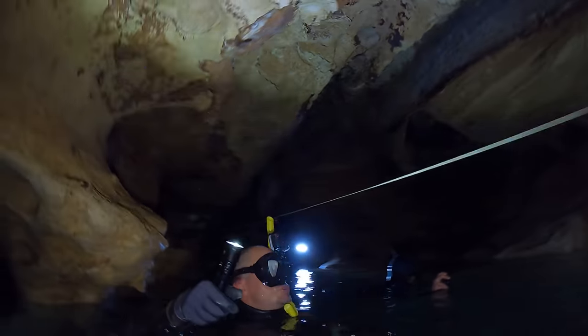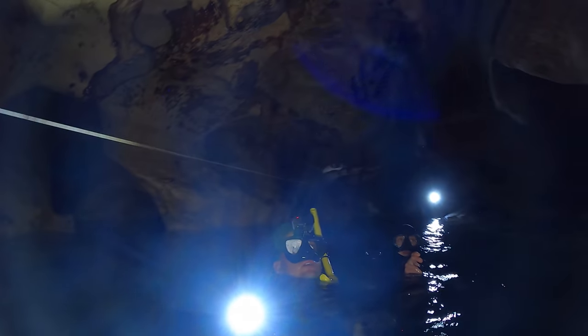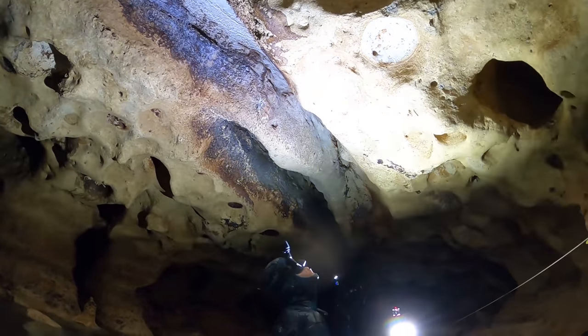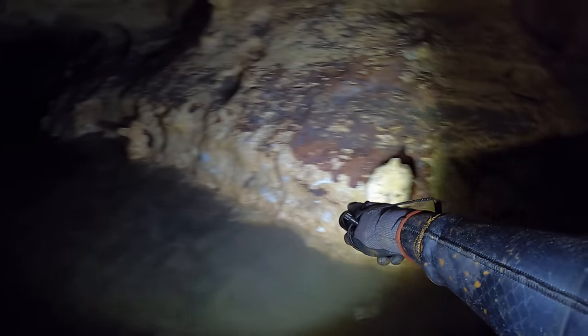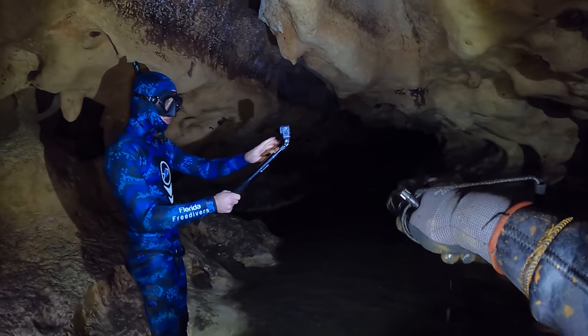There's a huge, huge crack exposed in the ceiling up here. This is unbelievable, you guys. Look at this. Wow. Whoa. All right, there's the line the cave divers use. We don't want to damage that, because cave divers need that to get in and out of this cave.